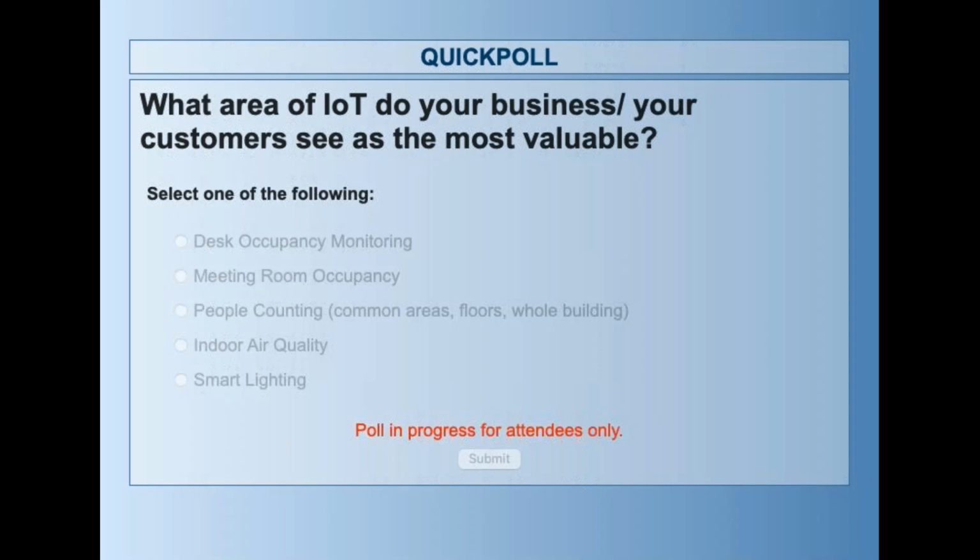Obviously, there's a chance that some of the results here might be slightly skewed due to the current pandemic situation, where desk occupancy, for instance, may not be quite as important as people counting and making sure there's only a certain number of people in a specific area. So I can talk about that in the future slides as well. We've got about half of the people voting so far. So I'll leave it running for about another 30 seconds, see if we can get a few more responses.